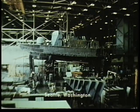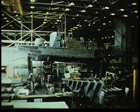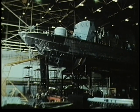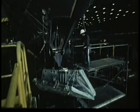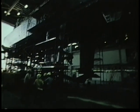This is the PHM-1, the Pegasus. The PHM is a NATO program. Germany and Italy have shared the cost of the design of the lead ships. The first two ships will be built for the United States. We'll have 28 more ultimately as part of a production program with which Germany and hopefully Italy will be involved.